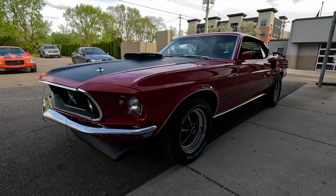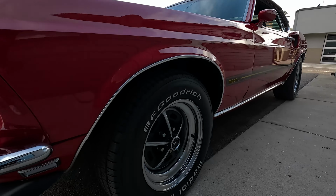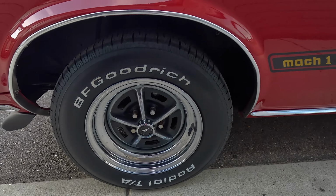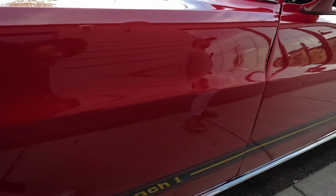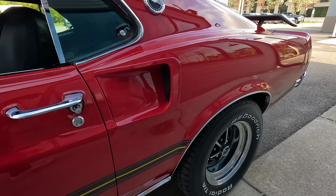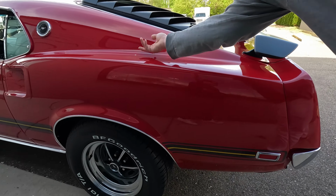Coming down the driver's side of the car, paint is nice and slick. I like the wheel arch moldings. Brand new set of BFGs on those mag wheels, looking sharp. Graphics are nice and even going down this car. Dual sport mirror car, I'm gonna add. It's like new felts, some new seals, a little flower pedal.